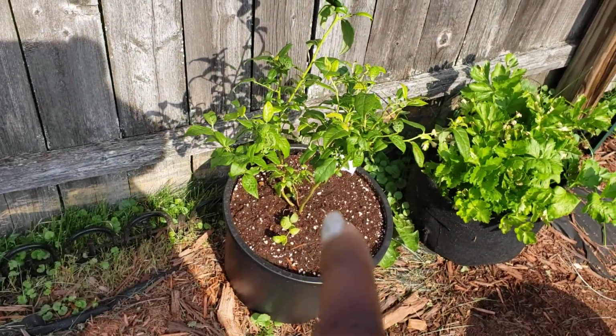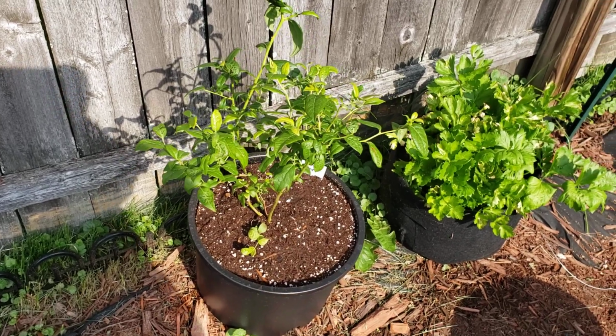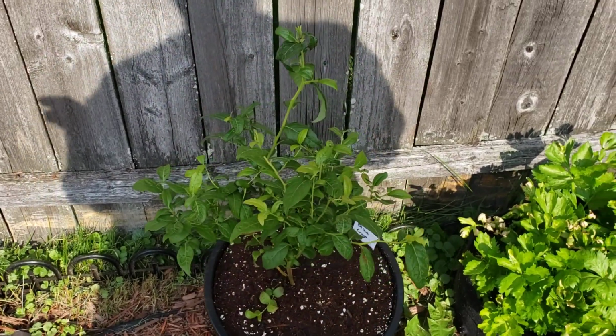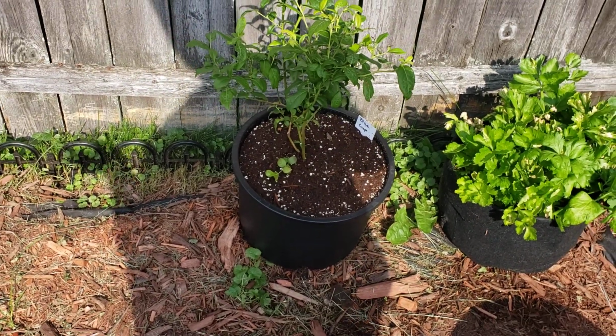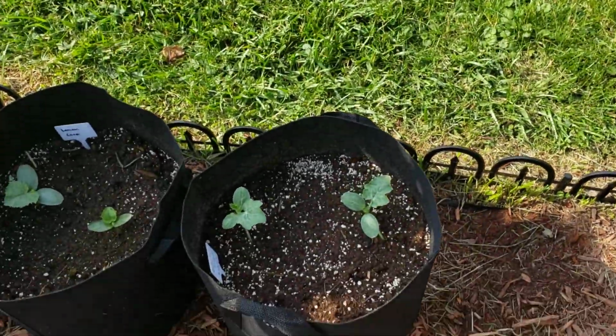This is new. Actually just got this. It's a blue crop blueberry bush. So I'm hoping I get some blueberries this year. So I saw these, I think I was in Home Depot, and I went ahead and grabbed this one and another one. I'll show you that one when I get to it.